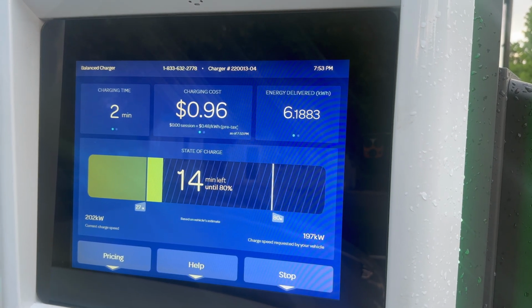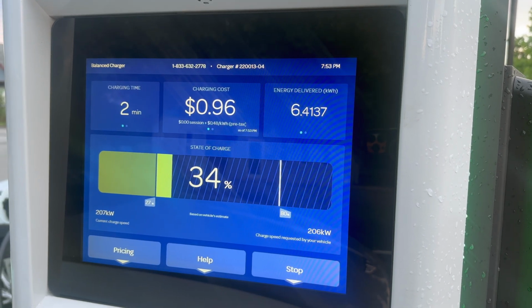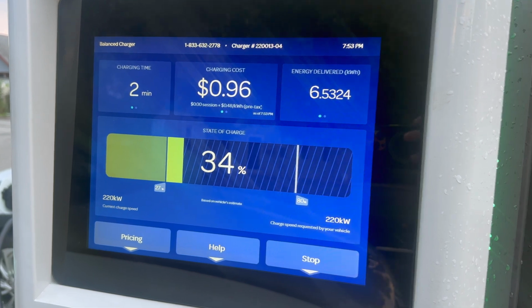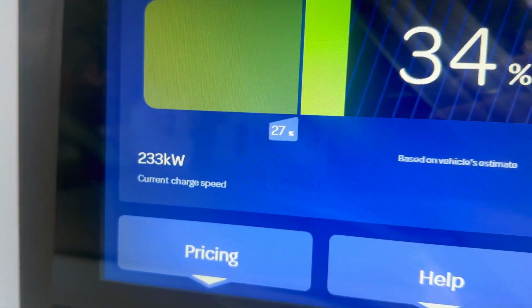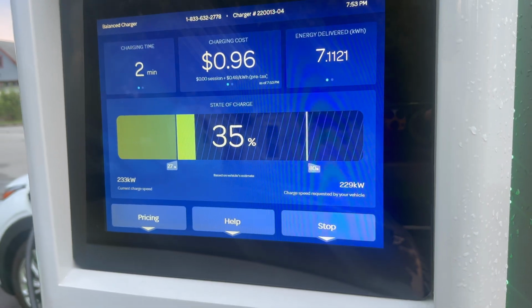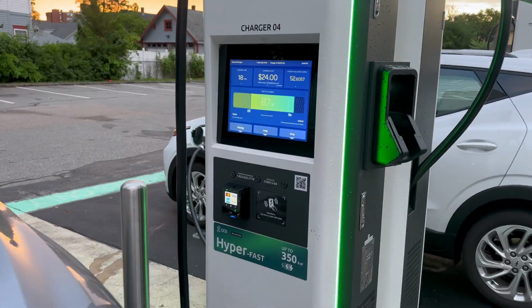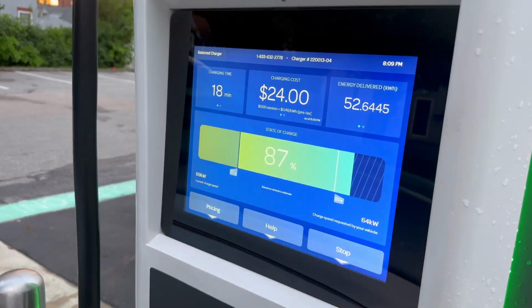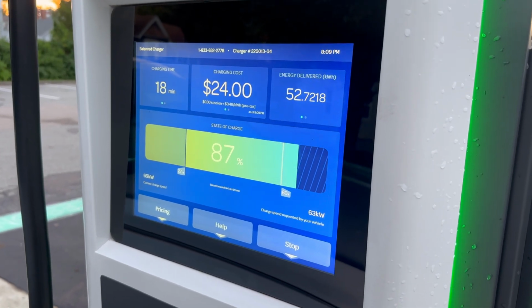But I have not charged this fast in a long time. Look at that. Just must have hit that temperature gate. And up to 233 kilowatt. Nuts. Genuinely good charging session from EA. Obviously, we're going to stay a bit higher than this. But we're at 87%, and it only took us 18 minutes to get 52 kilowatt hours.